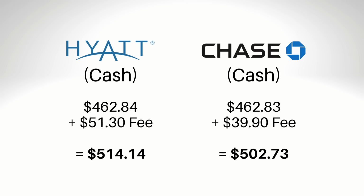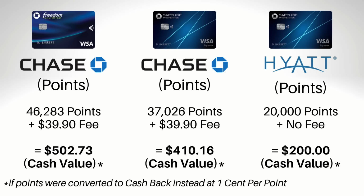Paying in cash on Hyatt's website was $462.84 plus a $51.30 resort fee. Paying in cash through the Chase portal was $462.83 plus a $39.90 resort fee. Paying with points through the Chase portal with the Freedom Unlimited at 1 cent per point was 46,283 points plus a $39.90 resort fee. Paying with points through the Chase portal with the Sapphire Preferred at 1.25 cents per point was 37,026 points plus that $39.90 resort fee.